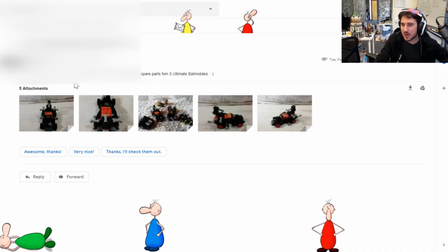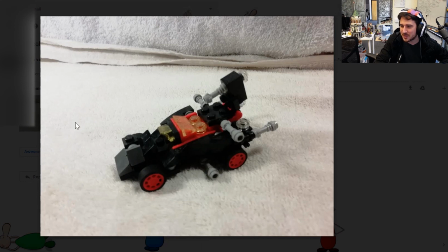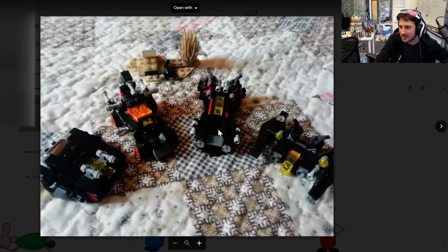Hello, I sent some mocks a long time ago. I made these all with spare parts from 3 Ultimate Batmobiles. Oh, the little ones. That's awesome. This has almost got like a scorpion tail-like cannon in the back. It cants forward somewhat, which is great. And this looks like kind of the more traditional Batmobile, the Batwing. And this feels a little bit Tumblr-esque.